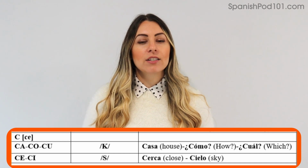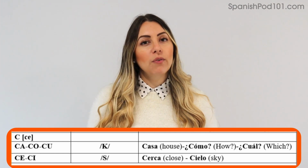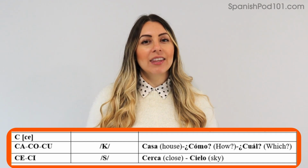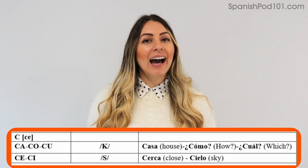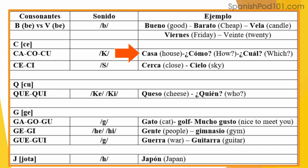The next one is C. So this is the C in Spanish. The C will have a different sound in Spanish depending on which vowel we have after the C. For CA, CO, CU in Spanish, the C is going to turn into a K sound. So we're going to say ka, ko, ku. Repite. Ka, ko, ku. Por ejemplo, casa, como, cuál.